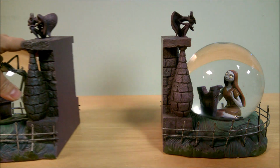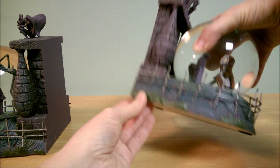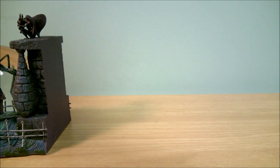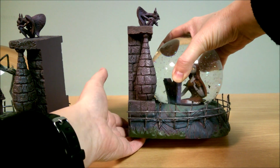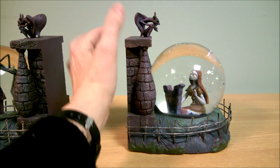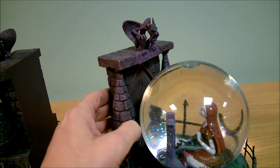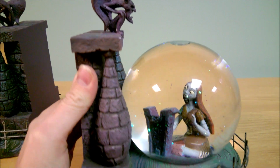Let's see. Kind of dusty. Let's do Sally first. They are pretty heavy. Yeah, they pretty much just have bats in them as well. They do not light up. They do not play music. And so there's her, and they got a little gargoyle on top. It's a stone wall over here with some doors there. It looks like a tomb of some sort, I think.